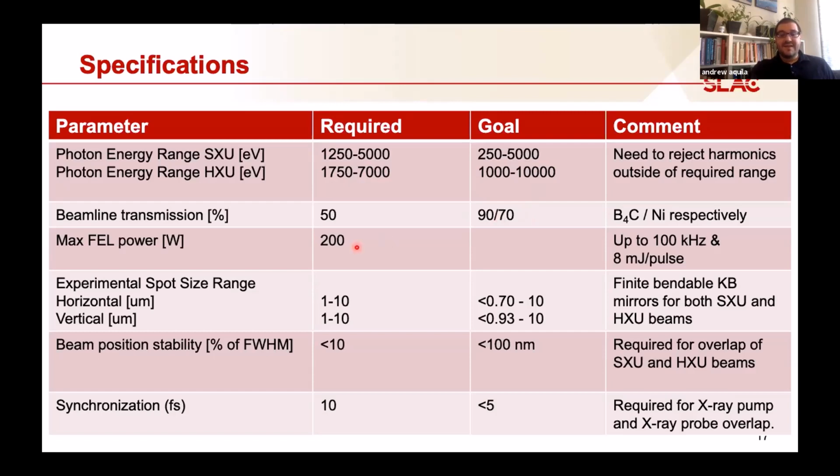As I said, the mirrors can handle up to 200 watts. We'll try and go for 90% efficiency with transmission of the system, so really high power, with 70% nickel coatings. And we're hoping for a 1 micron spot. The system was designed for a 0.7 by 0.93 micron spot. The beam position stability we're hoping for is 10%, or 100 nanometers. And we're hoping to synchronize these to better than 5 femtoseconds, if not even better.